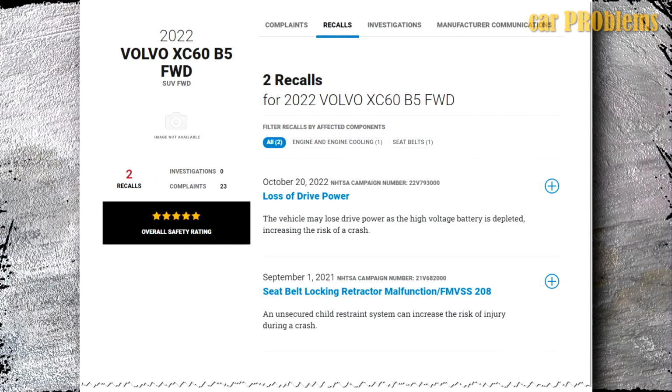The first active recall is about loss of drive power. The vehicle may lose drive power as the high-voltage battery is depleted, increasing the risk of a crash. And the second one is about seatbelt locking retractor malfunction. An unsecured child restraint system can increase the risk of injury during a crash.